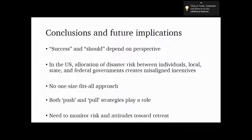In the US in particular, we often see misaligned incentives. You know, if you ask any mayor in America, they probably will say that every inch of their town is worth protecting. And so the scale of decision-making really matters. When higher levels of government are involved, it seems like, given that they bear more of the disaster risk, it's more likely that retreat is favored. That's a problem, I think, largely in the US because of the nature of local property taxes and the reliance of local governments on those taxes. We don't see that nearly as much in other countries.